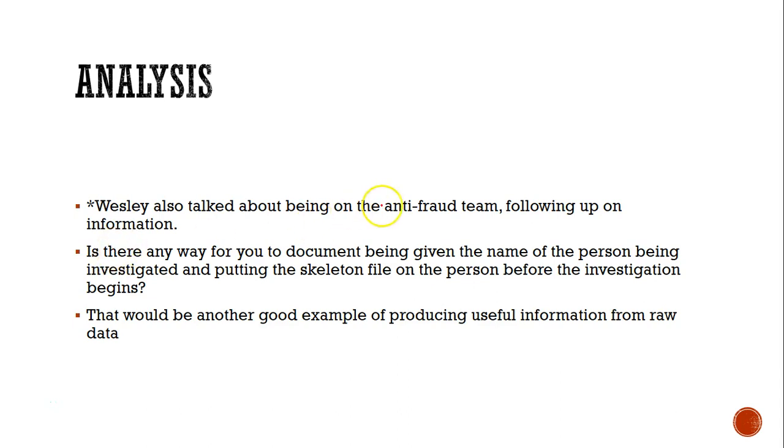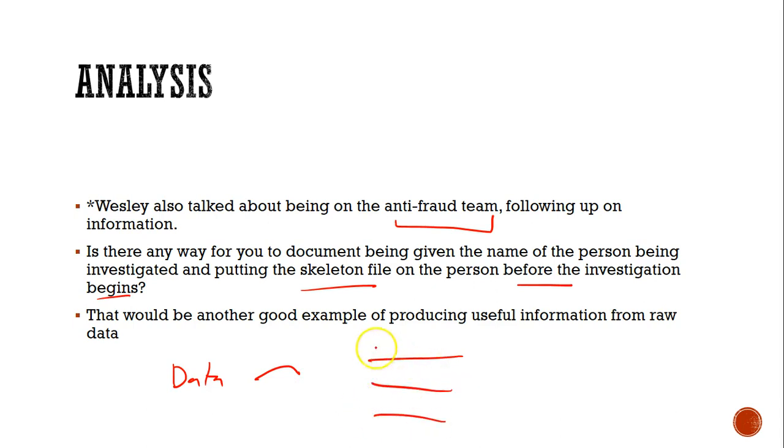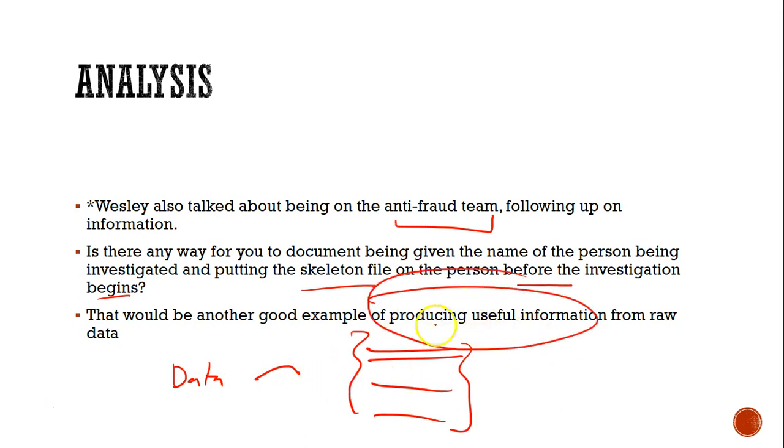So Wesley talked about being on the anti-fraud team, and another simple way here would be, is there any way you could document being given the name of the person being investigated and putting some sort of skeleton file on the person before the investigation begins? So you're just given some data, and then you go into some database and do a query or something, and pull out some information on that individual. That's another example of producing useful information from raw data.